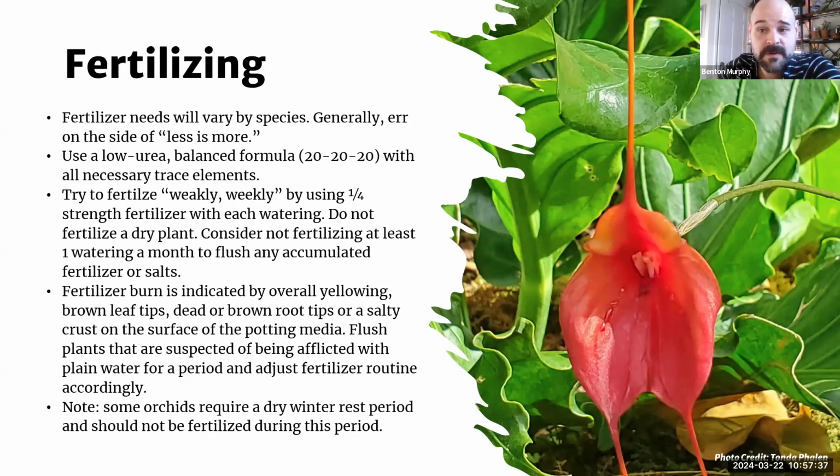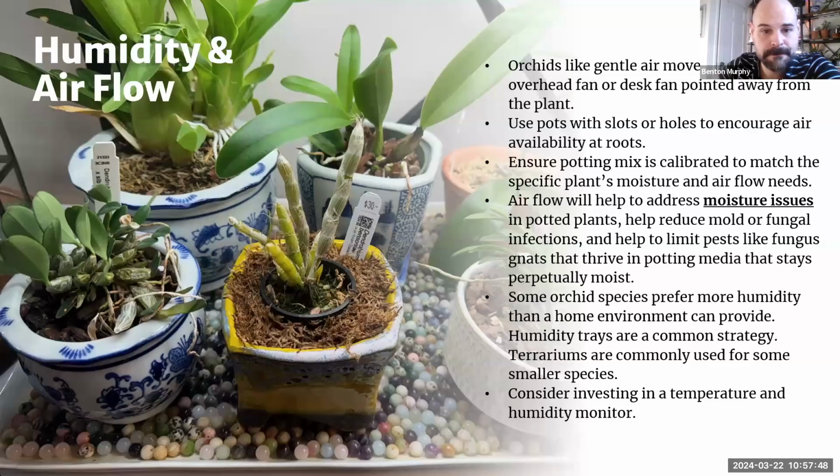It is possible to over fertilize a plant. If you see brown leaf tips, dead or brown root tips, or a salty crust on the top, that could be an indication. And again, some orchids will not like to be fertilized over the winter.